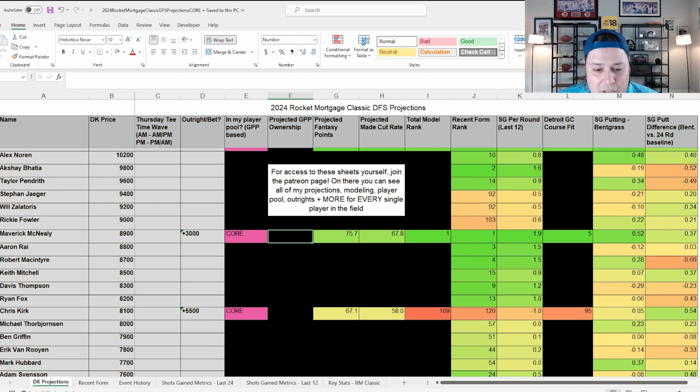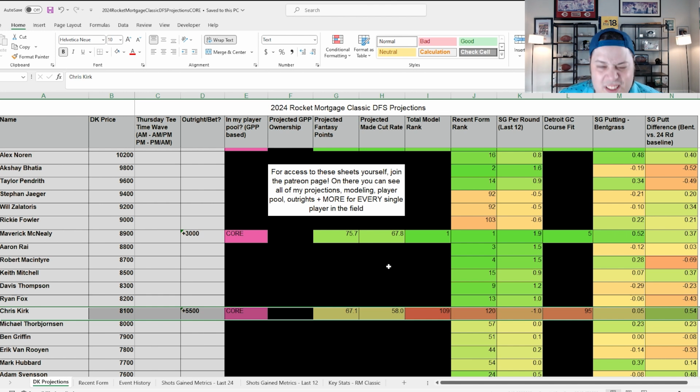And then our last core play, before we hop into our values, our diamonds in the rough, a little bit further down the board, is going to be Chris Kirk.